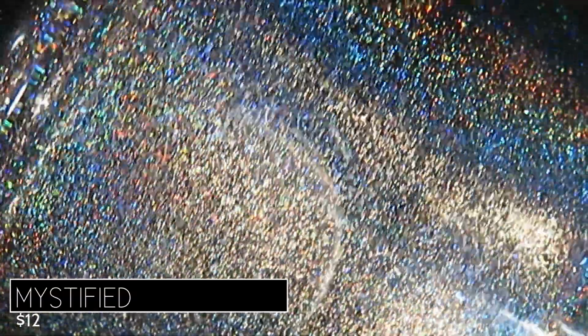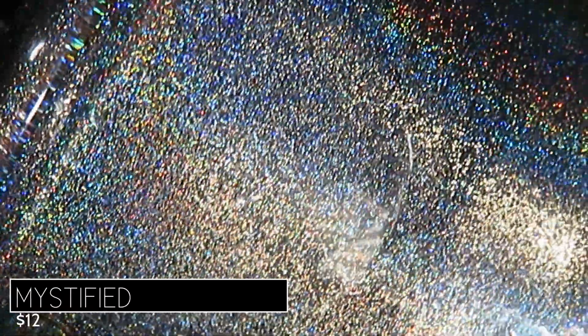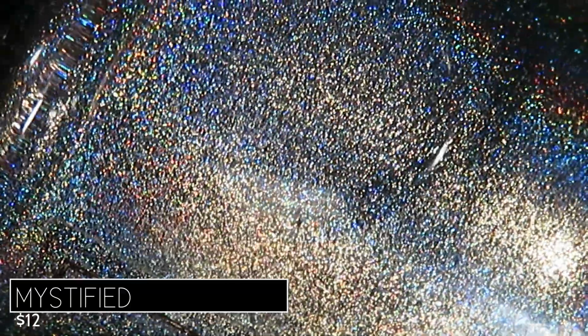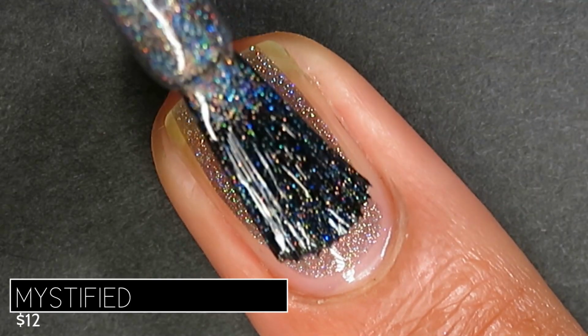And although the description doesn't say it has any shimmer in it, I feel like when I look at this polish, I see a little bit of a glow. Do you see it there in the middle? Like a goldish glow. It's so beautiful. I couldn't stop staring at this on my nails.